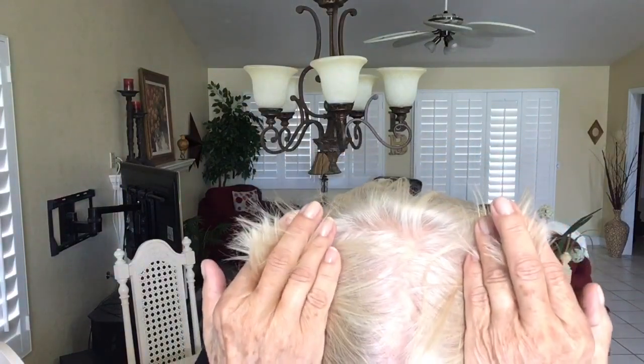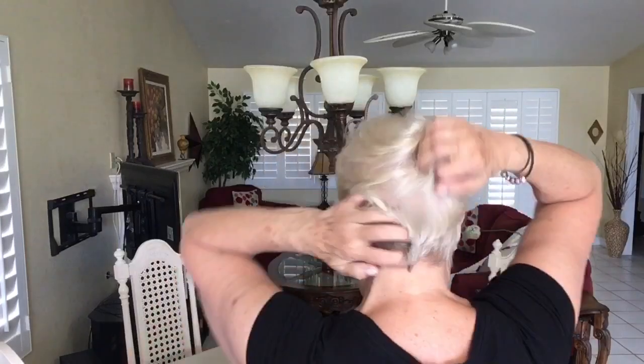Now, I was just looking at my hair, and actually, it's not quite. I don't know if you guys can get a look at this, but I do have a little bit of pepper in there yet, and I certainly have it at the back. You can see it's darker there. I don't mind it at the back, one way or the other.